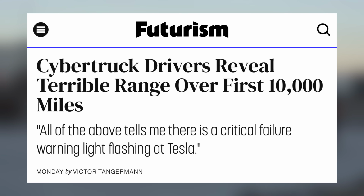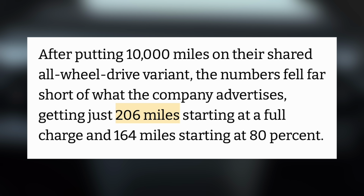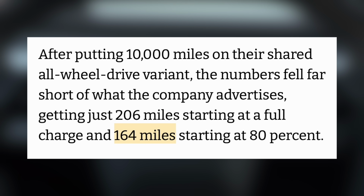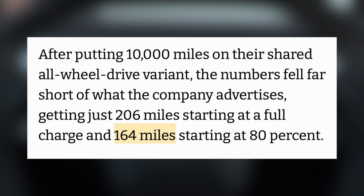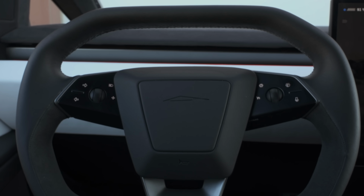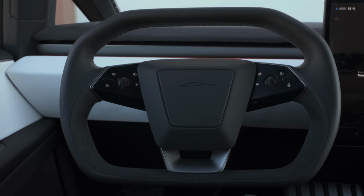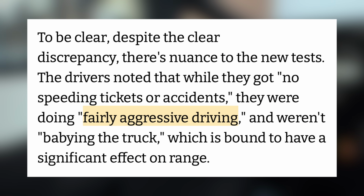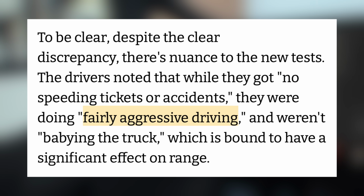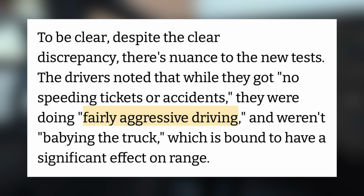A Cybertruck owner has managed to clock in 10,000 miles on their own truck since taking delivery, and their reported ranges were even less ideal. On average, their truck was getting only 206 miles from a full charge, and 164 miles when starting from 80%, Tesla's recommendation. All EV ranges are very dependent on a lot of factors, from the way that they are driven down to every detail of their real-world driving conditions. The drivers of this vehicle noted that they were fairly aggressive behind the wheel and weren't babying the truck, however. That style of driving is going to have a big impact on the range of any vehicle, electric or gas-powered.